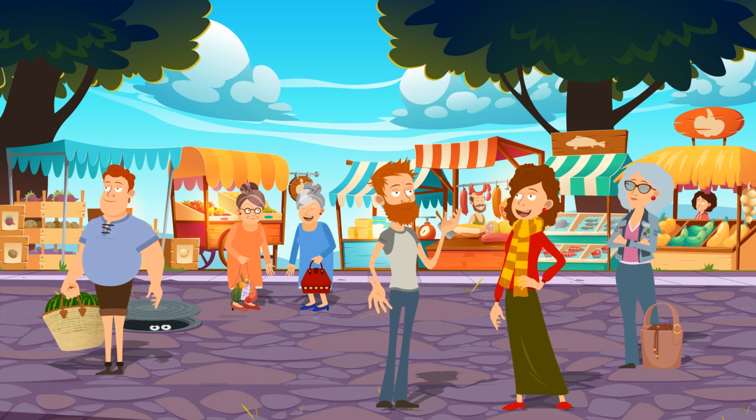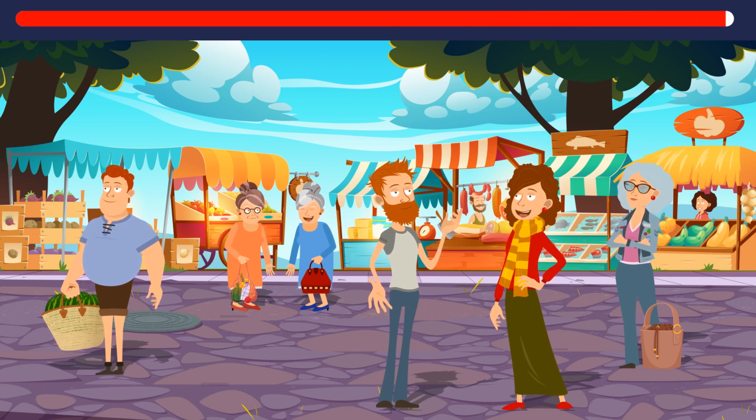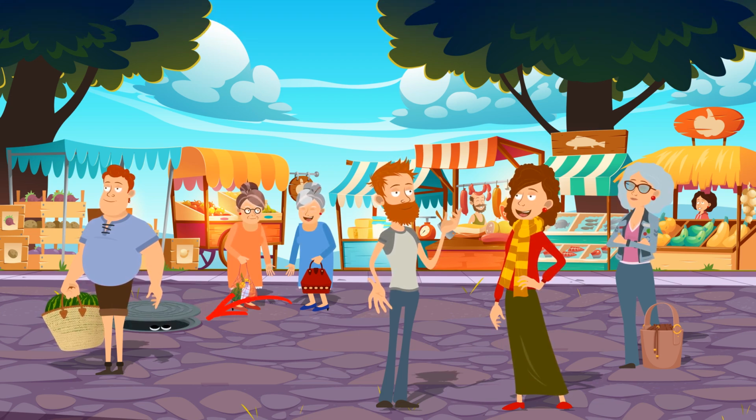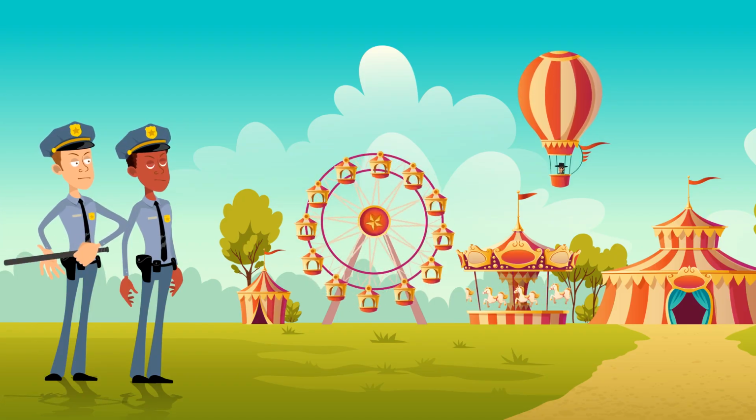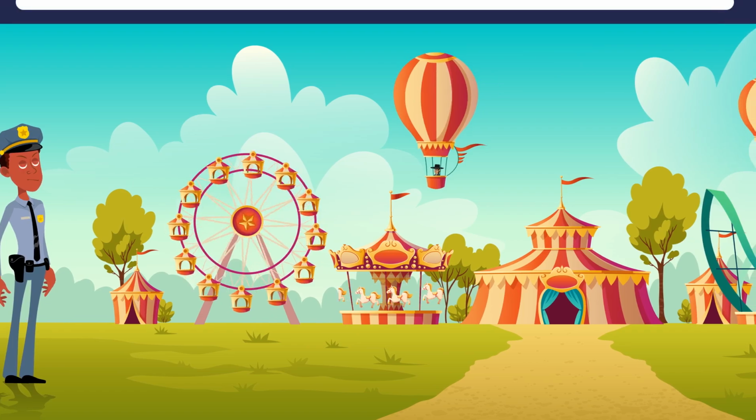Welcome to the food market. There's a zombie hiding somewhere here. Can you see him? Over here. Can you help the police spot a bank robber in this amusement park?